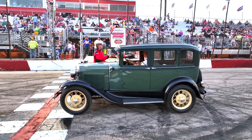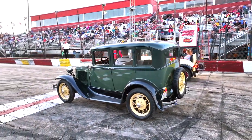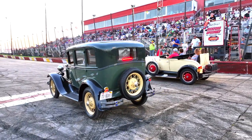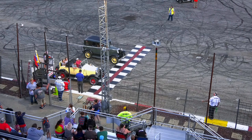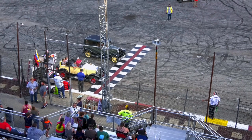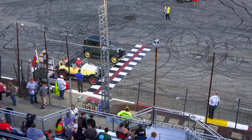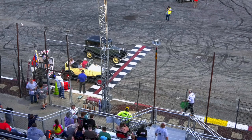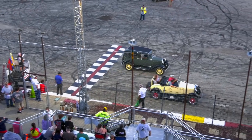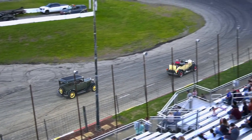In the beautiful four-door on the inside, that is Dwayne Meyer in a 1930 four-door out of Rockford. Outside him, it's Butch Hogan in a 1931 two-door Model A convertible. Awesome. All right, pick your favorite. Let's watch the starter. Uh-oh, she backfired.